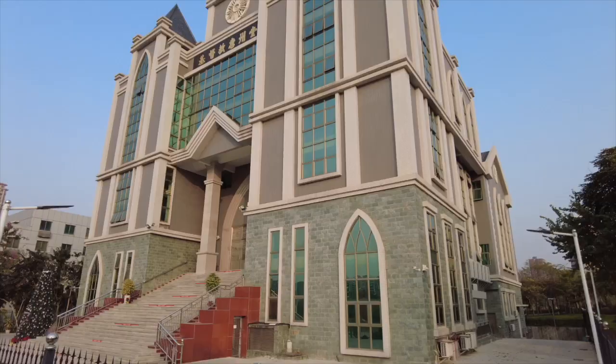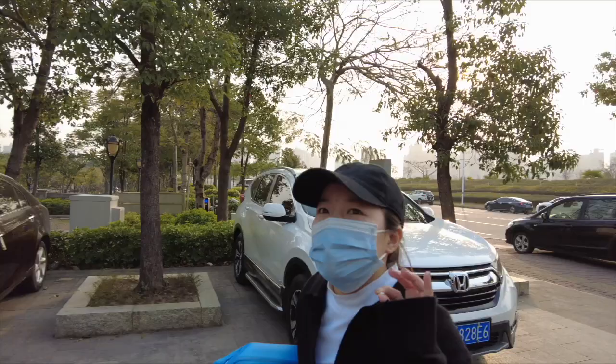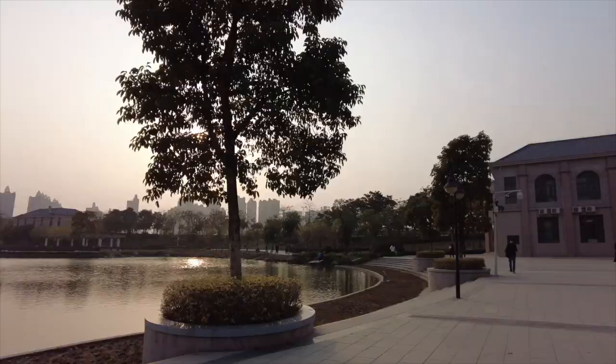Very, very cool. So we're here at this church in Huizhou. It's a big, beautiful church, and I'm told the church is here because the feng shui is bad. So they need something powerful here. So they set up the church here and never opened. They never opened it. Oh, interesting. All right.